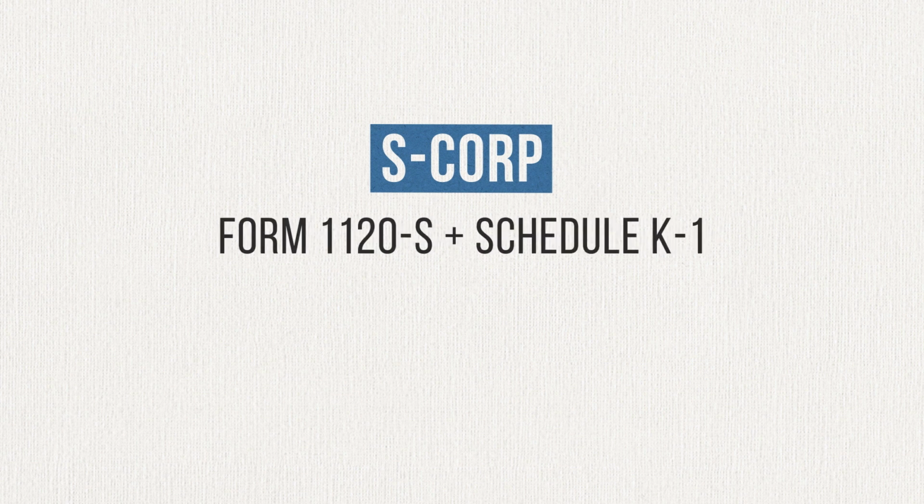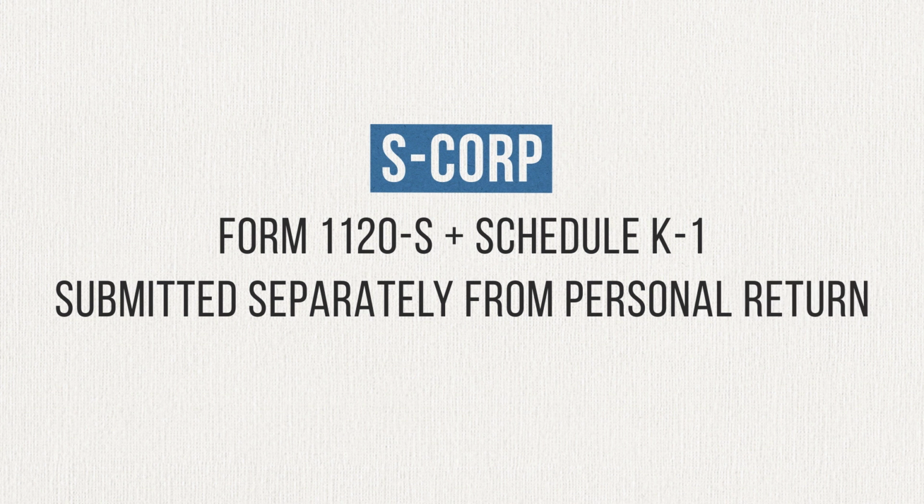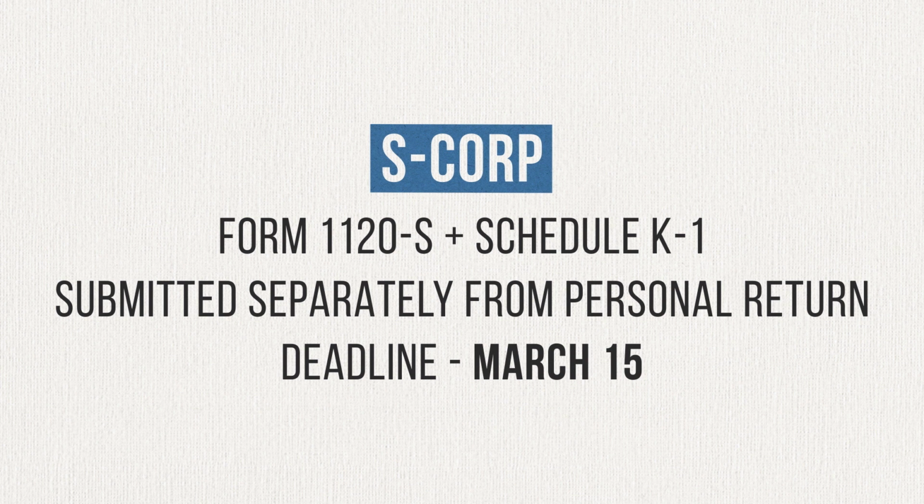If your business is registered as an LLC and you have chosen specifically to be taxed as an S corporation, then you'll need to submit Form 1120-S. This form will be submitted on its own, separately from your personal tax return. In addition to Form 1120-S, you will need to prepare an accompanying form called Schedule K1 for anyone who has ownership of the business. I like to think of this form as a 1099-NEC form, but for owners of the business.